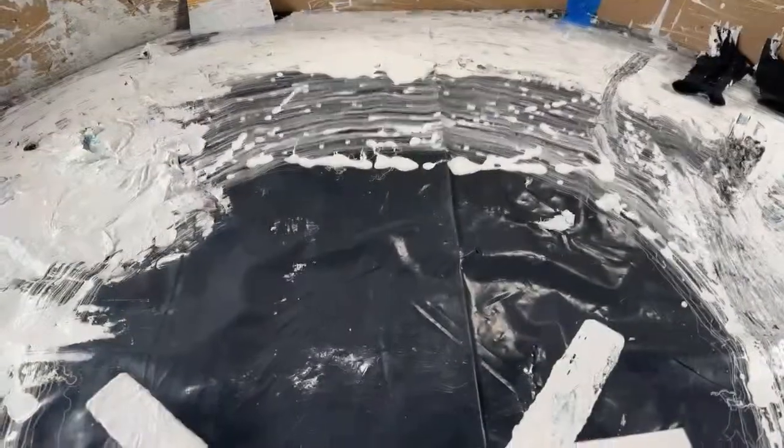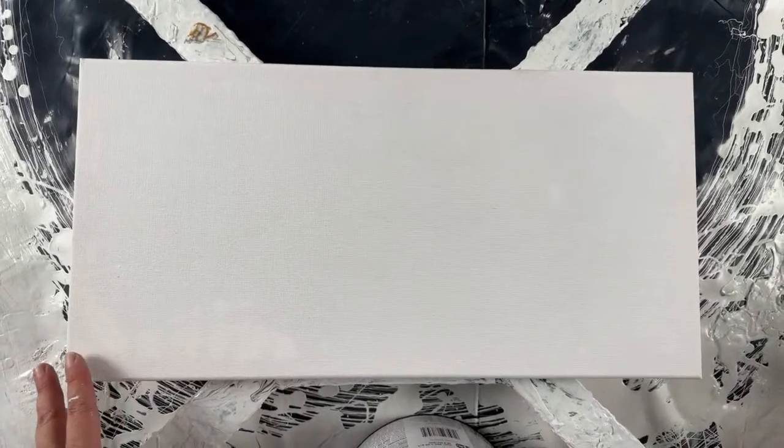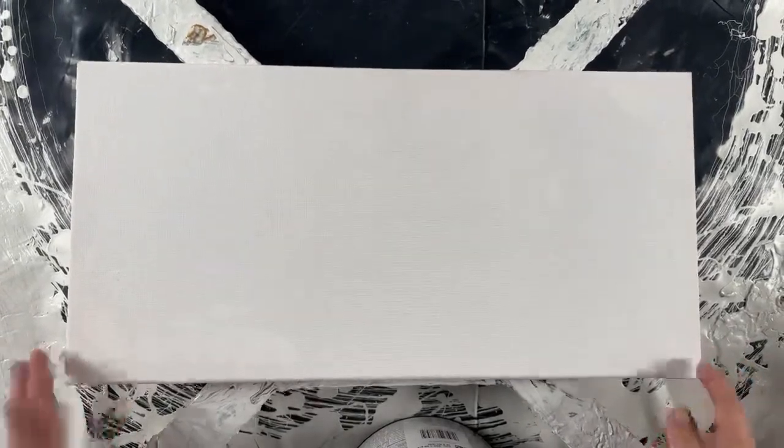Negative space swipe. And flip you around. Flip it. And there we go. I'm so happy you're here, Tara. We're gonna see each other soon. Are you excited? I'm super excited.